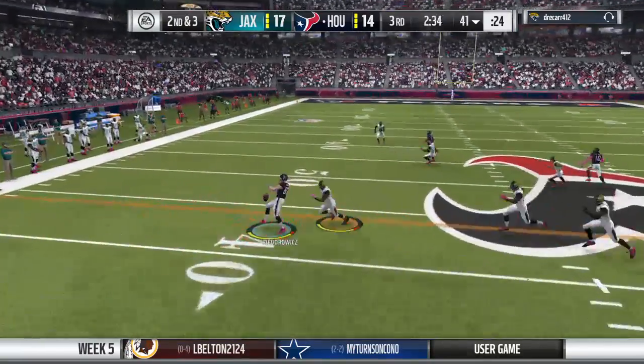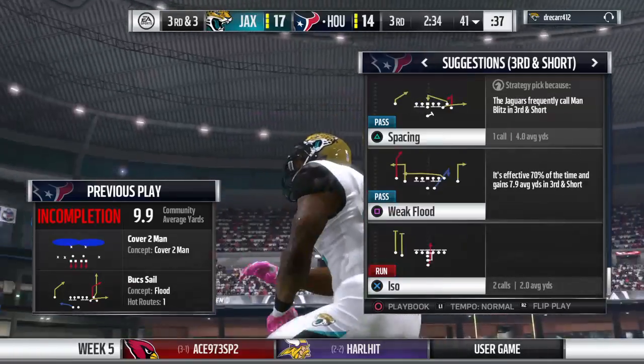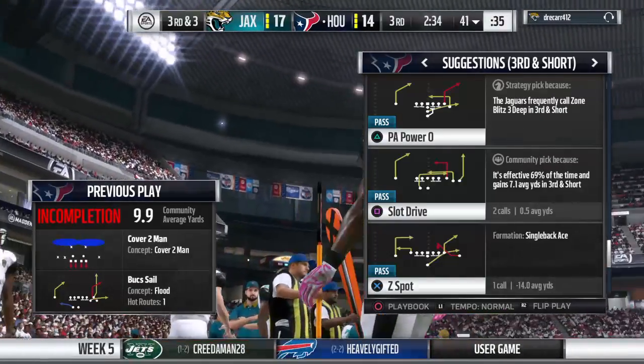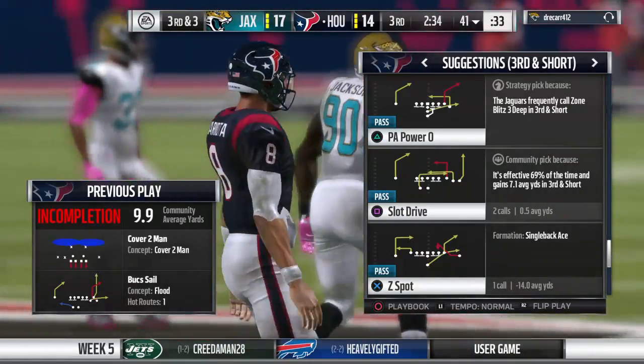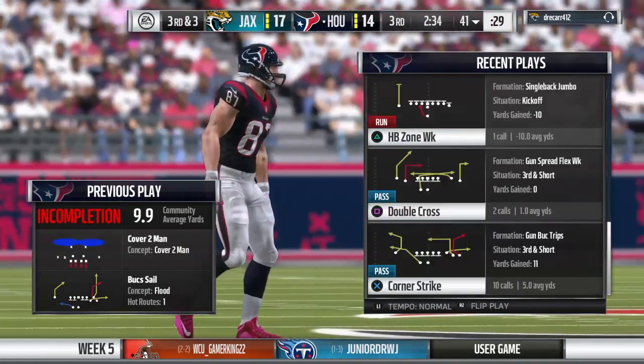Now a 2nd down throw for Mariota. And he whips that one incomplete there. C.J. Fedorowicz, the intended receiver. And it's 3rd and short. Oh, man, for him to be that wide open and drop it.